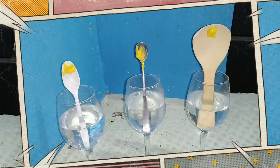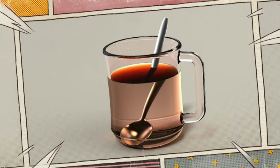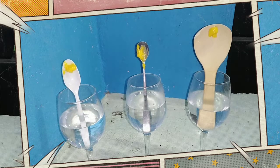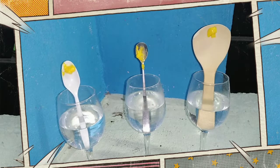That's heat conduction at work. The heat was transferred by moving molecules within the spoon. The spoons themselves didn't move, but their molecules did. This experiment also gave us some insight into what kind of materials conduct heat well. Metal conducts heat better than wood, which conducts heat better than plastic. So, that is heat conduction.